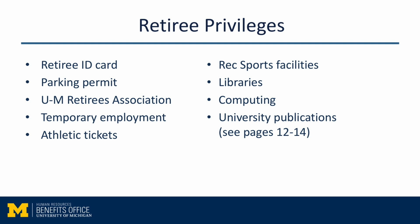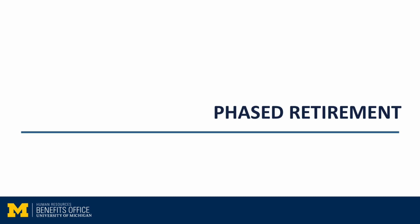Other privileges include the U of M Retirees Association, temporary employment opportunities, athletics tickets, access to rec sports facilities and university libraries, computing support, continued use of your umich.edu email address, and subscription to university publications. A complete list is available on our website and on pages 12 through 14 of the Your Benefits in Retirement booklet.